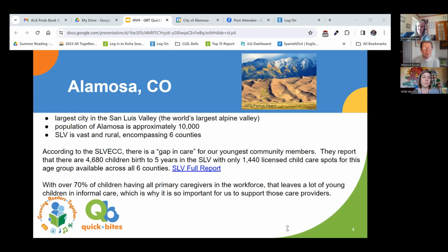According to our San Luis Valley Early Childhood Council, they submitted a report last year regarding childcare in our valley. There's a huge gap in care. I would call it a childcare crisis for our youngest community members. There are around 4,680 children between the ages of birth to 5 years in our valley, and only 1,440 licensed childcare spots for this age group across all counties, not just Alamosa. And with more and more primary caregivers in the workforce, full-time or even part-time, that leaves a ton of children in informal care, which is why it's so important for us to support those care providers. So we were stoked to be working with Growing Readers Together.